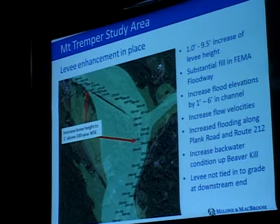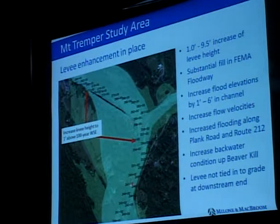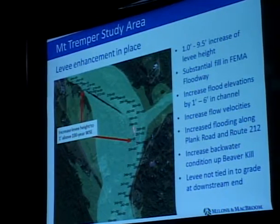Now we looked at some levee scenarios. There's an existing levee. It's not a FEMA certified levee, and it does not prevent large floods from inundating this area. It gets overtopped. So we looked at enhancing the height of the levee through this area. In order to bring the levee up to the height of the 100-year flood at this downstream end, depending on where you are along this levee, it would have to be increased anywhere from a foot to 9.5 feet down in this lower area. It would require substantial fill being placed in the FEMA floodway, which FEMA frowns on.